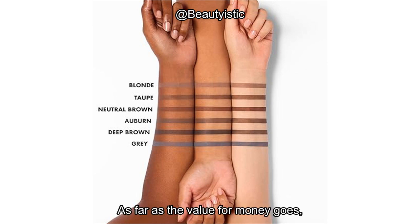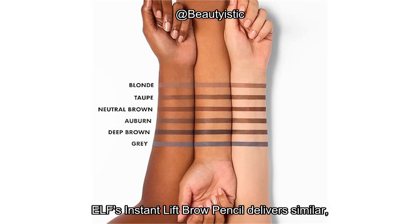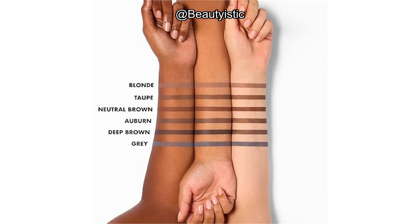As far as the value for money goes, this brow pencil is a steal. It performs like some high-end products, but is available at a fraction of the cost. When compared to similar pencils from other brands, e.l.f.'s Instant Lift Brow Pencil delivers similar, if not better performance without the hefty price tag. If you're looking for a high-quality brow pencil, but don't want to break the bank, this one definitely earns its place in your beauty routine.